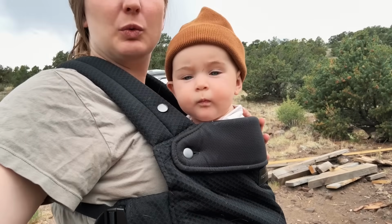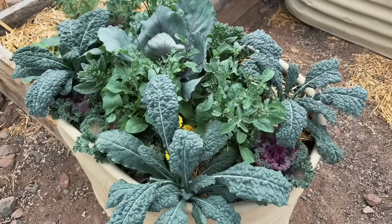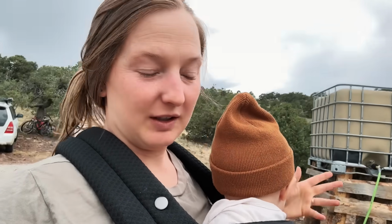Hey, I'm just out here checking on the garden. Look how beautiful it's doing. Oh my goodness. You know what they say is to plant everything really close together. Okay, wait a minute. They say that everything needs to be really spaced apart, but I've been seeing people lately say just put it all really close together and then you can thin it out when you need to, and it does really well like that. And so far, so good.